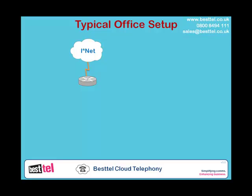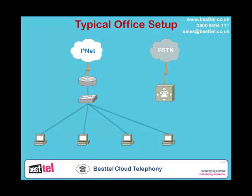Your office will usually have a router connected to the internet, and this is the WAN part of your data network. The router is connected to your internal data network via your switched infrastructure, which in turn connects all of your workstations together. Your voice network is often a separate entity, with your PBX connected to the PSTN via a 30-channel PRI or a number of 2-channel BRIs. The PBX is the brains of your internal phone network.